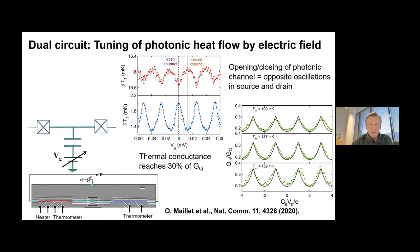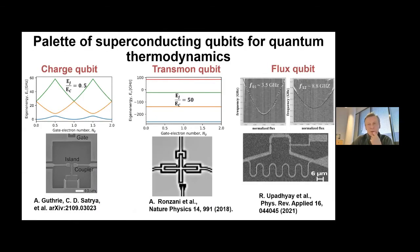And also in this kind of a system, we can see the similar modulation of heat transport by the control parameter of these photons. So let me now go to the more, how to say, maybe even modern experiments, in the sense that we are trying to use superconducting qubits as elements in this circuit to modulate and to control the heat transport in the system. And for this, we have currently quite a nice setup in our own laboratory, because we have different types of superconducting qubits at our disposal.